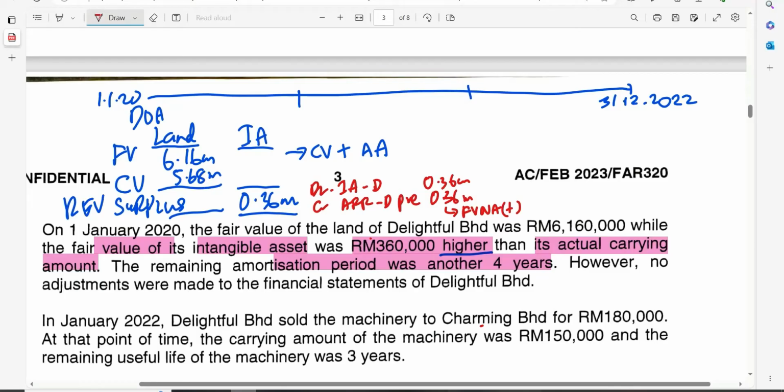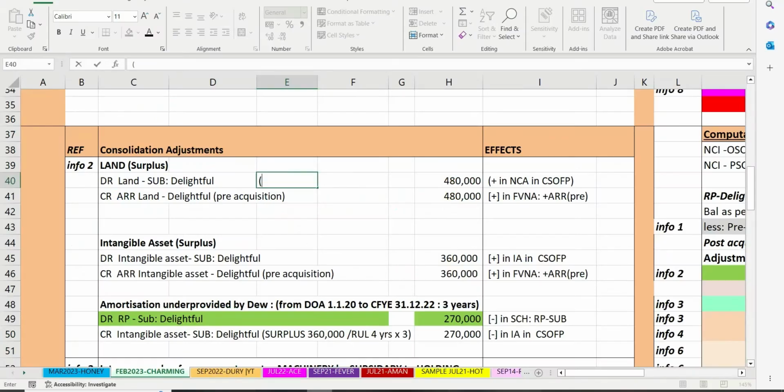6.16 minus 5.68. If you do that, you will be able to get that figure, 6.16 million minus 5.68 million. So that was the one for land. Therefore, you need to go and adjust them in the fair value of net asset.